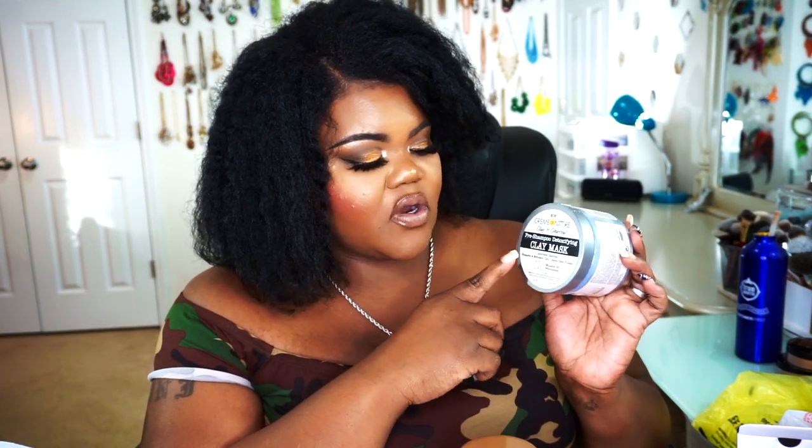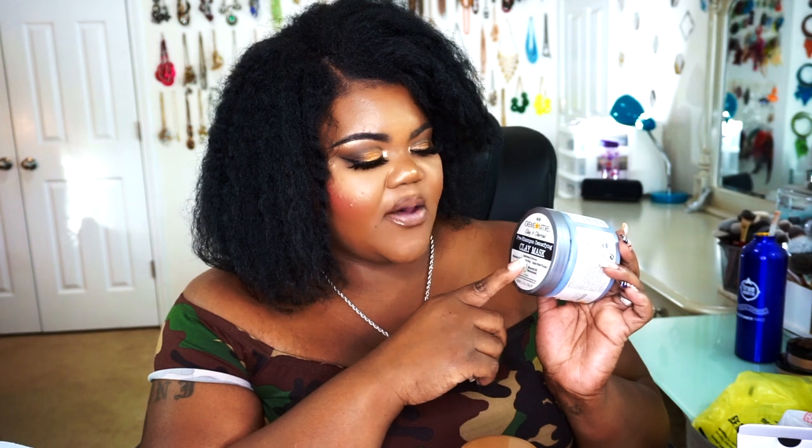This one not only has the rhassoul and bentonite clay, it also has apple cider vinegar. And of course, it has no mineral oil, no petroleum, and it's a hair mask. When I tell you, okay, this is one use. So for me, it will be the same thing as the Shea Moisture. It smells so good. You can't smell the apple cider vinegar in it, but it smells so good. And starting out your hair care routine with something that smells this good, especially when you take a shower.